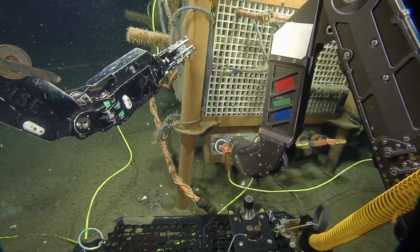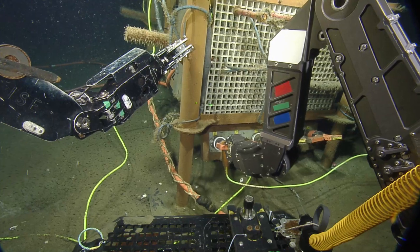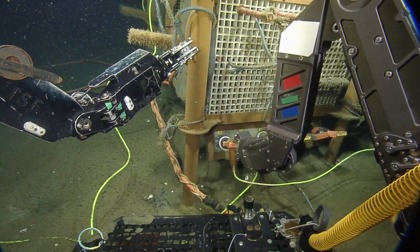I'm happy for everyone that was this invested in the CTD. A lot of you were very excited about it working. We're doing wrong.